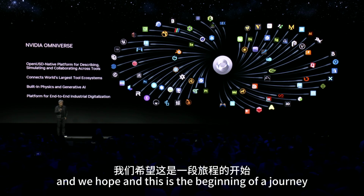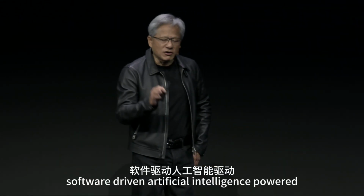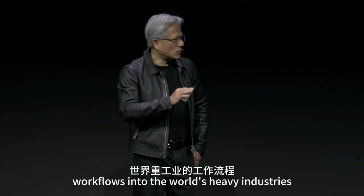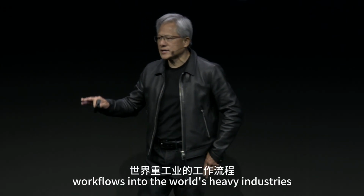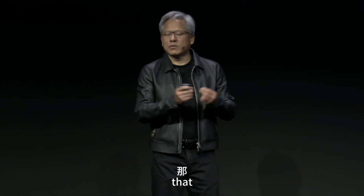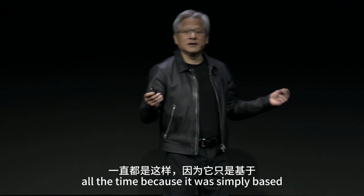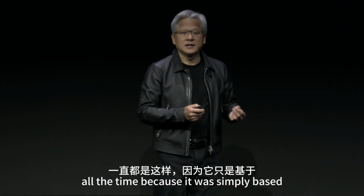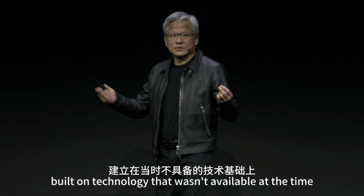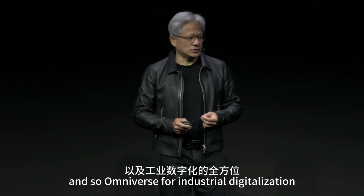And we hope, and this is the beginning of a journey, that we will finally be able to digitalize, to bring software-driven, artificial intelligence-powered workflows into the world's heavy industries, the $50 trillion worth of industries that are wasting enormous amounts of energy and money and time all the time because it was simply built on technology that wasn't available at the time. And so Omniverse for industrial digitalization.